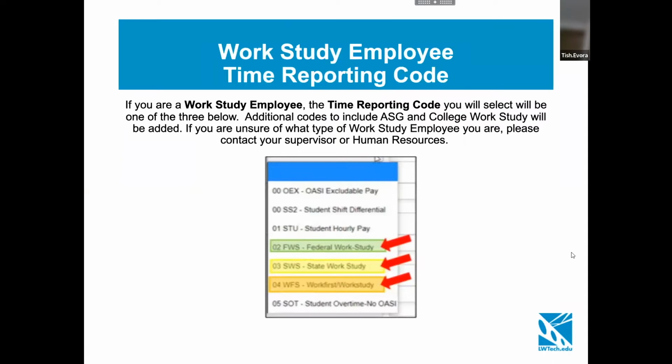So this is what the drop-down menu will look like when you're putting in that time reporting code. It'll have a little drop-down arrow. This is what's listed now: federal work study, state work study. As I mentioned, there will be additional codes that are being worked on now, which should include ASG and college work study. Hourly employees, you will see the hourly code listed here because it's based on your employee type.